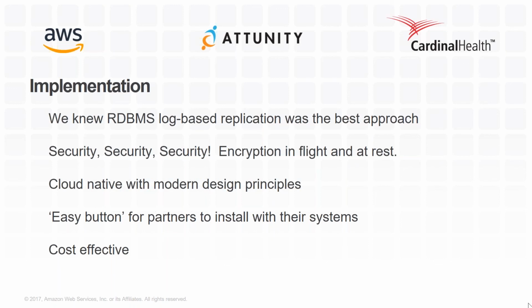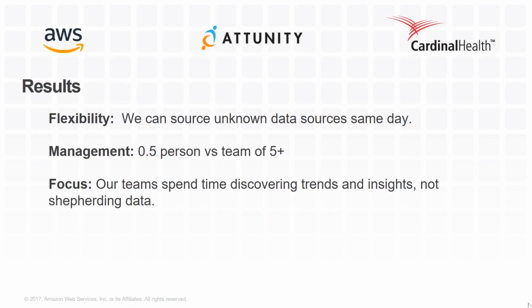Furthermore, we needed an easy button. We needed a way for partners to install their systems. Jordan mentioned downloading Attunity and starting to use it. It's something that we can install in our partners' clinics, and we can manage it easily. That was a very important part to us. And then finally, cost effectiveness, and that's cost effectiveness not only in the tools, but also in the ongoing care and feeding of the system.